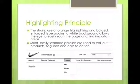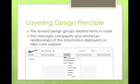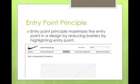This was useful in drawing attention to specific areas of the menu, while short phrases were used to call out products, taglines, and calls to action. The revised grouping presented related items, and in turn decreased complexity and reinforced the information displayed. We also continued the use of the entry point principle, which effectively reduced barriers and provided orientation for current navigation.